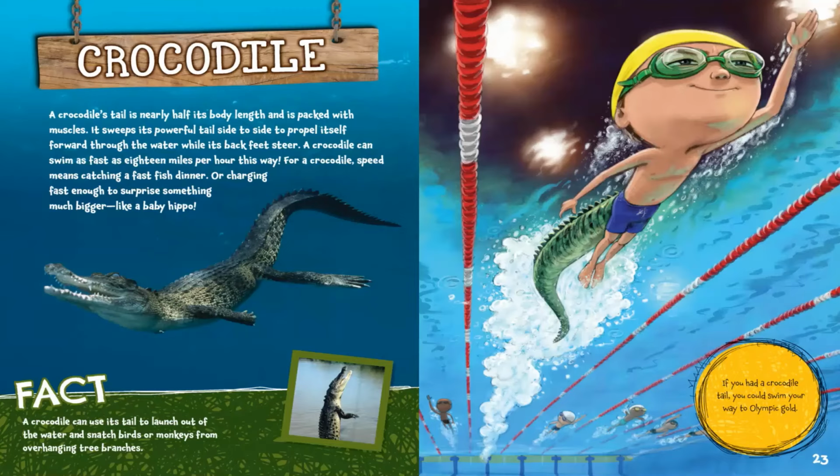For a crocodile, speed means catching a fast fish dinner or charging fast enough to surprise something much bigger, like a baby hippo. A crocodile can use its tail to launch out of the water and snatch birds or monkeys from overhanging tree branches. If you had a crocodile tail, you could swim your way to Olympic gold.